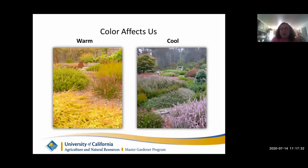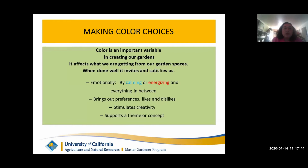Color affects us, and the colors that you like the best are probably the colors that you would like in your garden. And warm colors and cool colors obviously have different effects. So making color choices is an important variable, and it affects what we're getting from our garden spaces.